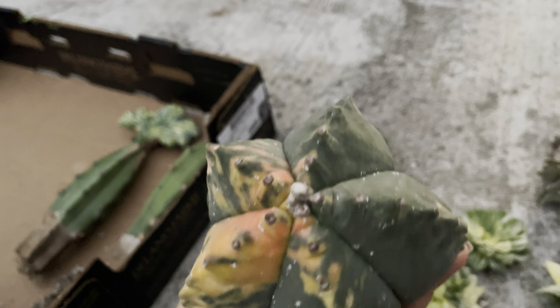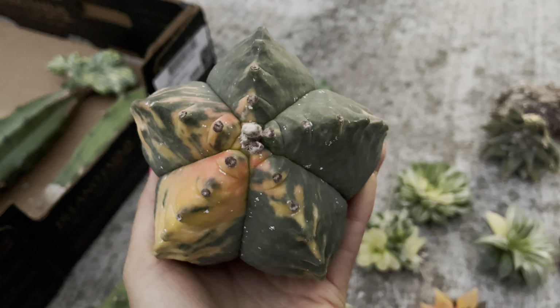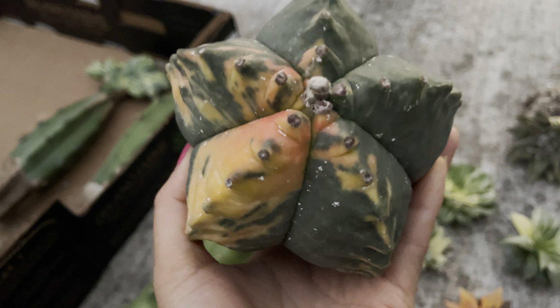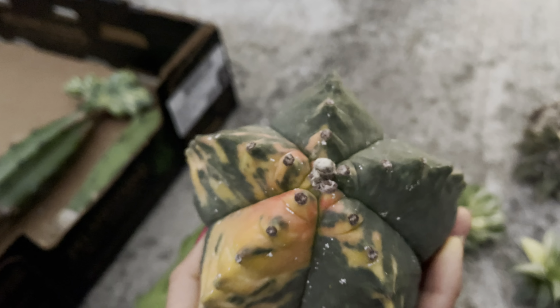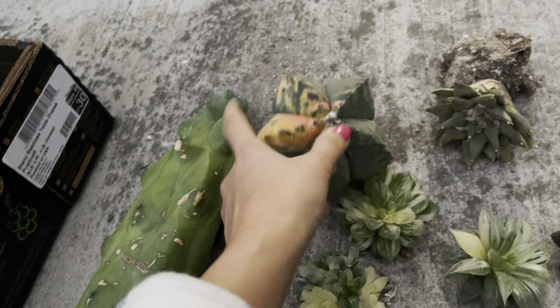Yeah, when we first got it, the Astro, the color was not so nice, but after it rooted, the color turned out so beautiful. Yeah, some of my customers got it, so now the color is really cool.